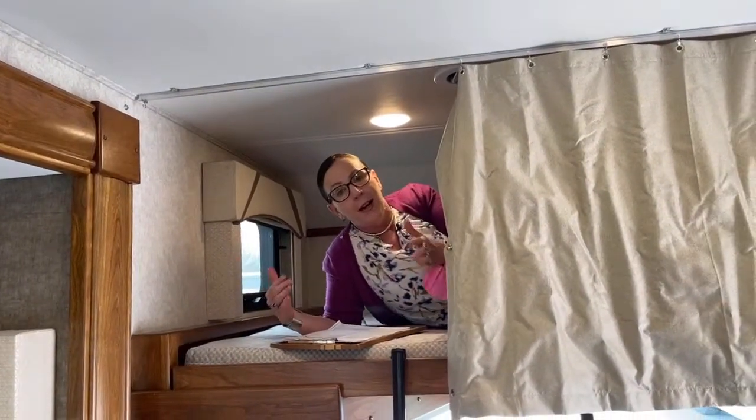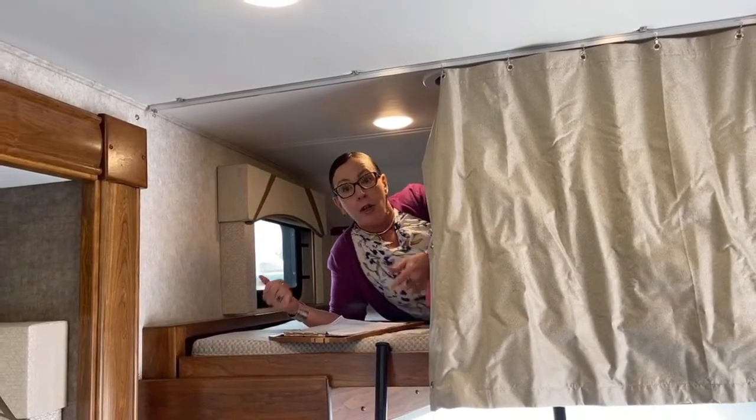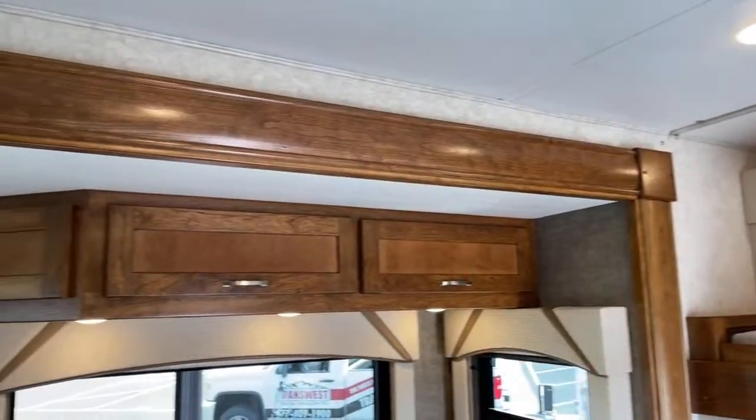Again, I'm looking forward to showing you both 2021 bunk models by Verona, both a 38BB and a 40VBH. Jody, why don't we go ahead and get started in the back today? We'll do a bunch of measurements and just take a look at what both RVs have to offer.